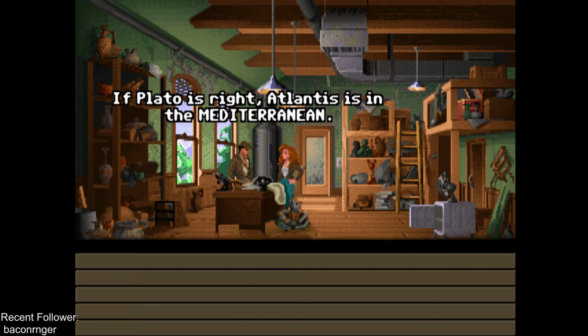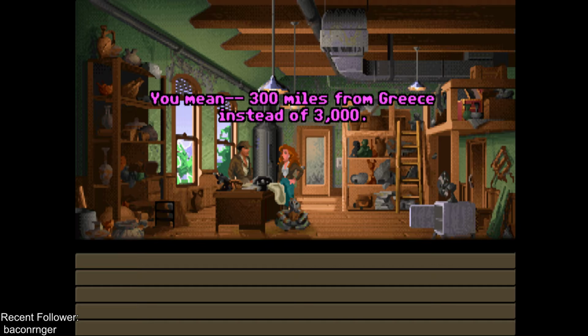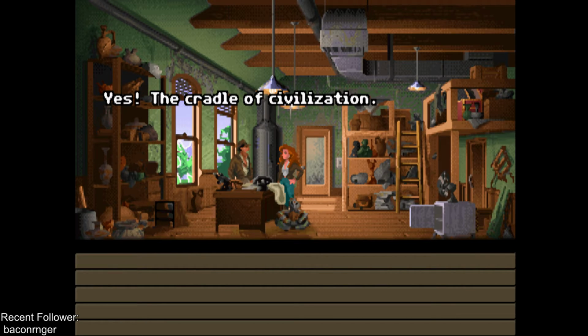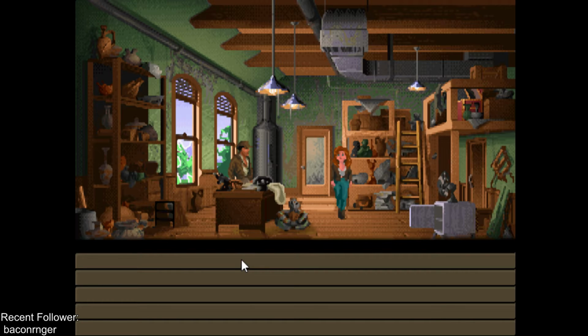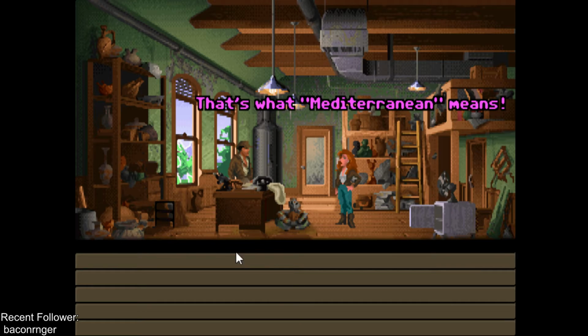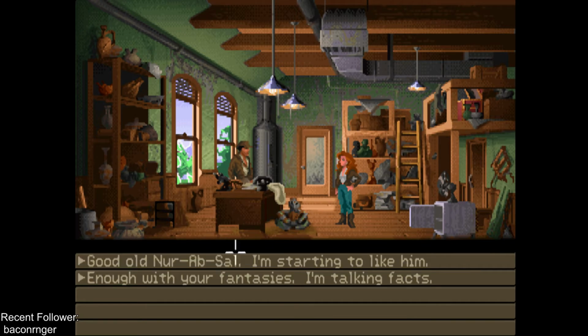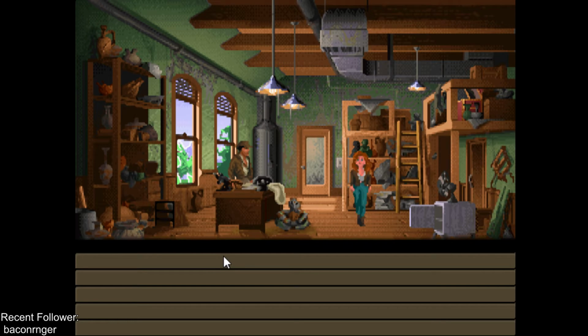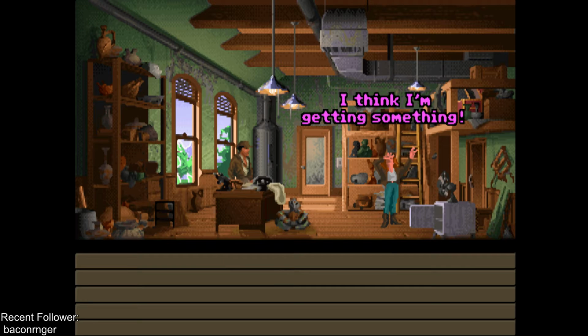If Plato is right, Atlantis is in the Mediterranean. You mean 300 miles from Greece instead of 3,000? Yes, the cradle of civilization. You could be right. He once told me he came from the middle of the world. That's what Mediterranean means. Good old Nurab-Sal. I'm starting to like him. Wait, quiet. I think I'm getting something.